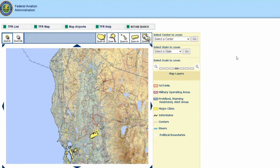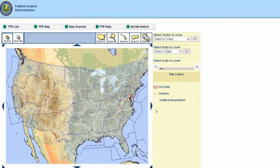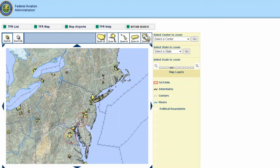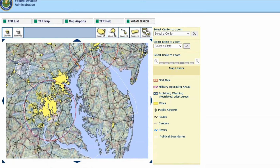So if we go back over here to the main map, we can see all these other different security ones, of course, for California. We can zoom out to the main United States, and there's one in particular I wanted to show you, and this shows the value of this. So let's zoom in to the DC area once again. Here I can show you the normal Washington DC security zone. 1155 is right there, and what we're interested in are these two NOTAMs. Now this is very, very interesting because what I can do is, let's just use the outer cordon here for a second.